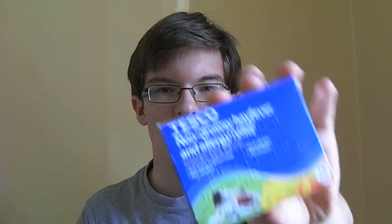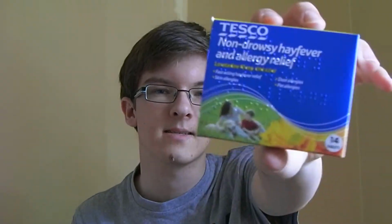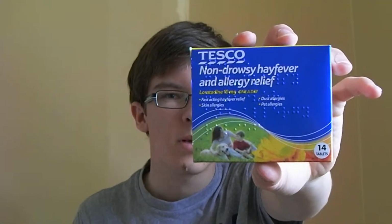But these are really good, and I recommend them, whether it's a branded one or one from Boots or Tesco or Asda, you can pick these up anywhere. But they are good to have, and I recommend you start using them before you actually get hay fever, so you can build up sort of a defence against it.